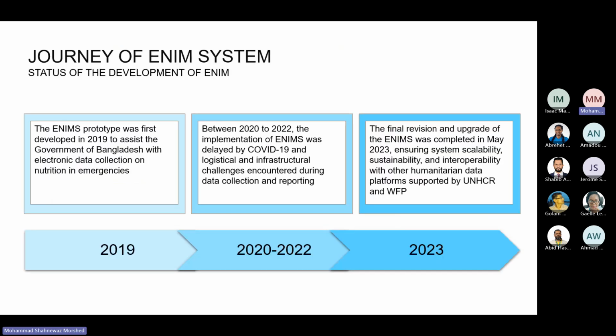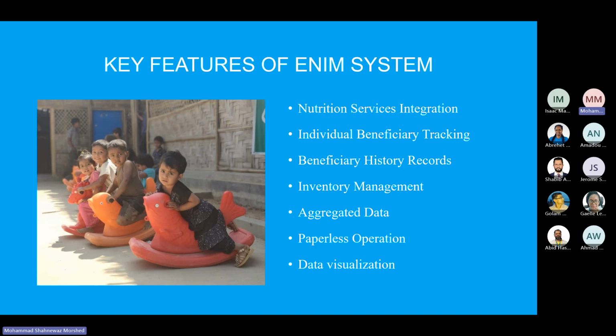So the journey, as I mentioned, the information system development journey started in 2019, and the whole development process took almost 4 years, and finally the final version was completed in 2023. And it was really challenged by the COVID. During COVID time, several issues were encountered, and the system had to go through several contextual challenges. The system had to adapt to mitigate some other contextual challenges. So I will briefly tell you what the challenges are.